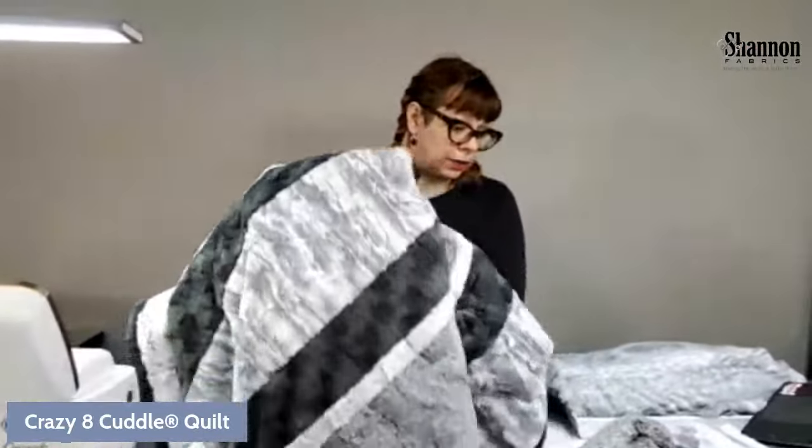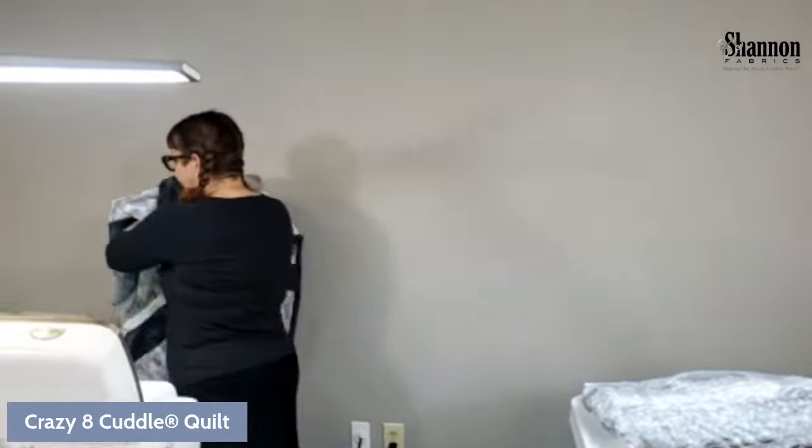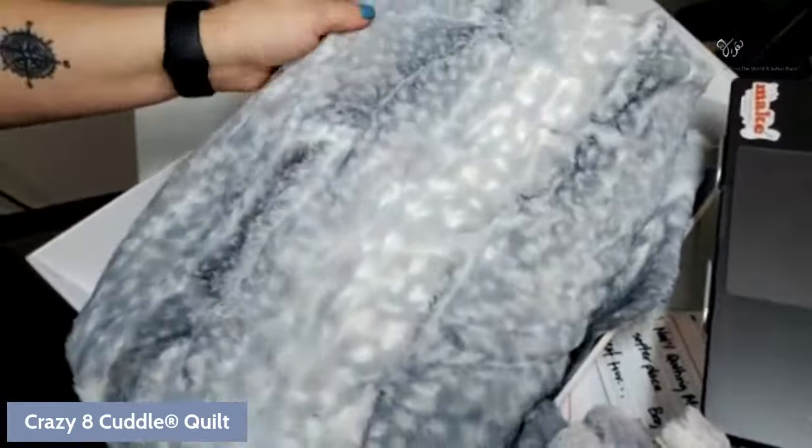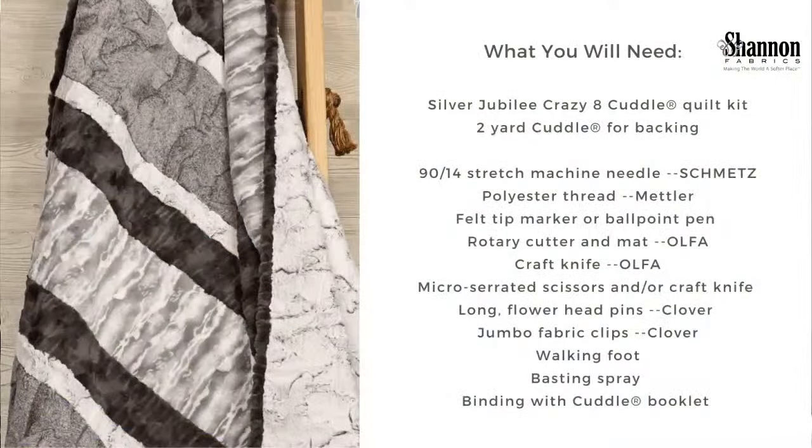I chose Fawn in silver because I like it. So we'll see how that works. This is the backing fabric that I chose. All right. Nice. So let's go to the ingredients list so we can see everything that we need if we get the kit.